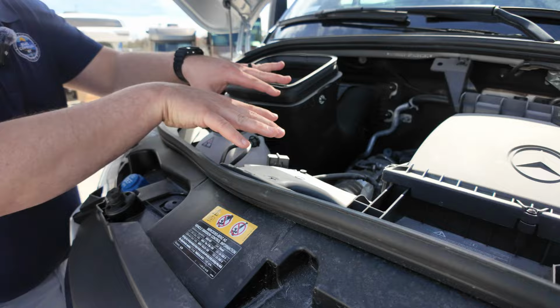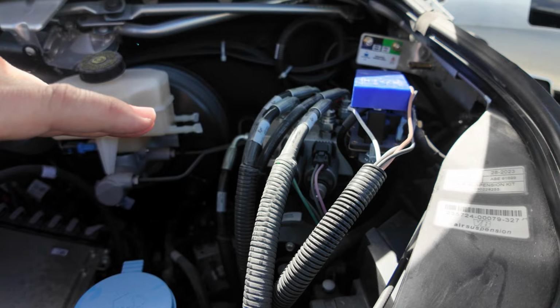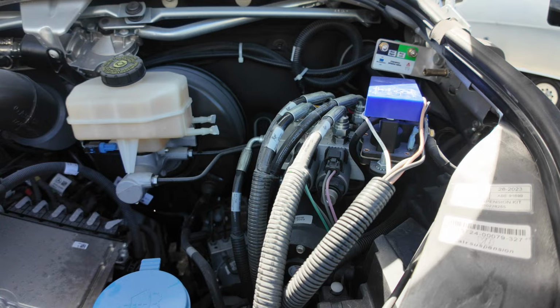Then over here to the right, we're actually gonna see some of the hoses and power stuff for the hydraulic leveling system right here. Now this also is gonna have, and I started this a while ago, but it's gonna have standard air ride in the back.